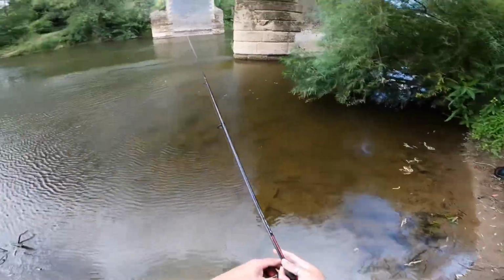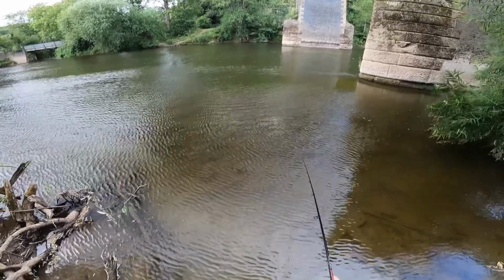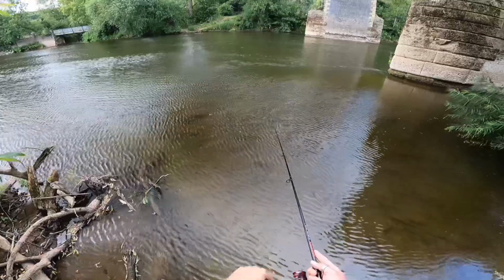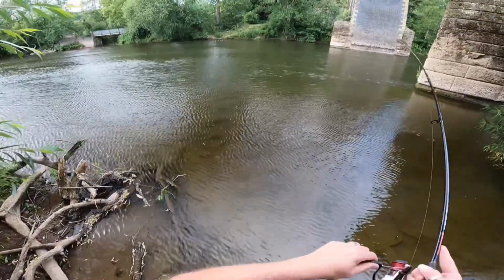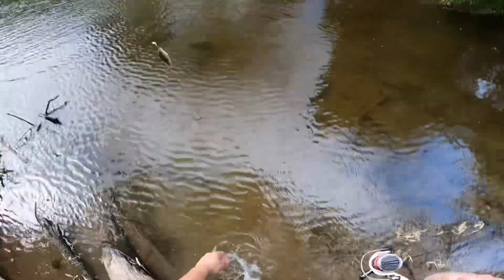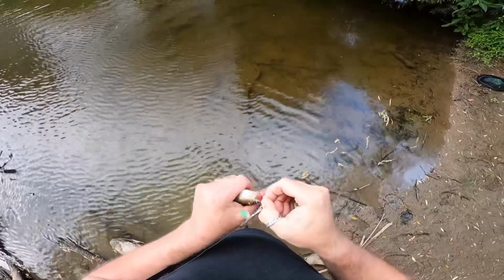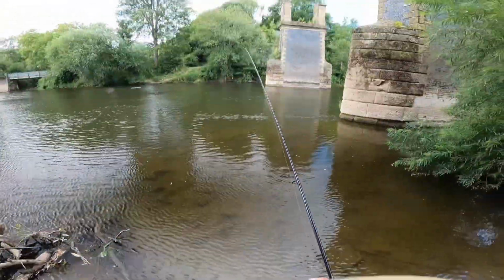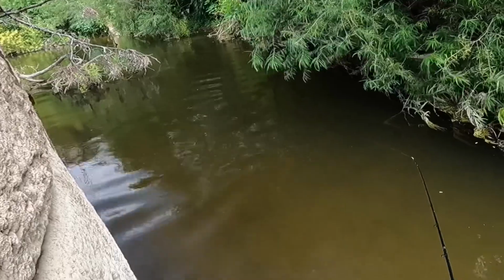It's lovely having this wind, however, it stops me having the ability to see exactly what I want to see. Something's having a knock at that, yeah, fish on. Oh, it's with my hand. Thank you very much, mate. Probably put myself into a predicament here, because if a perch just takes me into the trees, I'm knackered.